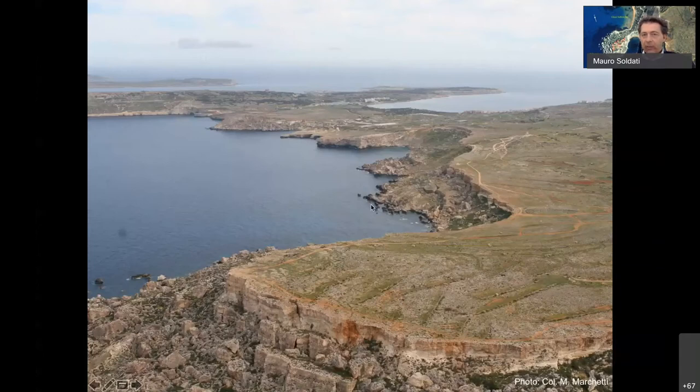This is the situation. When we say scree deposits, we mean a situation where you have a plateau with a very clearly defined cliff. This is the edge of the scarp of the plateau, a plateau made up of upper coralline limestones. Below, you have blue clays, which are actually marls and clays, but with a very different geomechanical behavior. So above, you have this plateau, which is also jointed and fractured, due to the tectonics that have affected the islands through time.